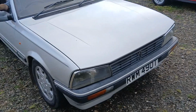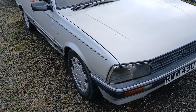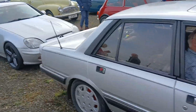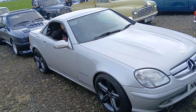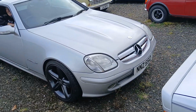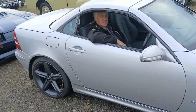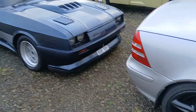Here we have a Peugeot 505 GT Turbo. Again, very, very popular car. Way ahead of their time. Good condition. Lovely order. Here we have a Mercedes SLK 200. Very nice colour, silver. I think the roof retracts into the boot. Oh yeah. The roof retracts into the boot in this one, doesn't it? Yeah. Stunning condition. It's freezing, isn't it?